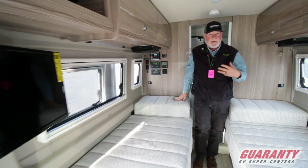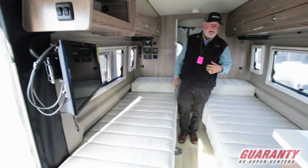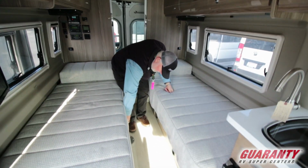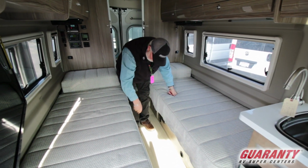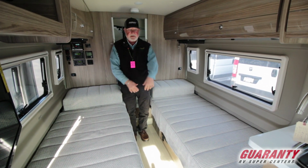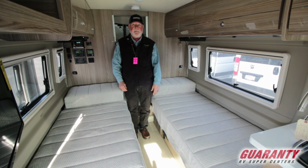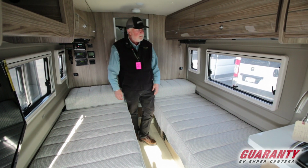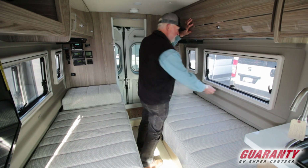I've been asked many times, Gary, do they go together? Well, yeah, they sort of do. You take the tabletop here and put some support rods in, and it will fill the space up about here, and you can use these to fill in the space. But if you have to get up in the middle of the night, that's kind of hard, so most people just leave them apart. Window dressings.